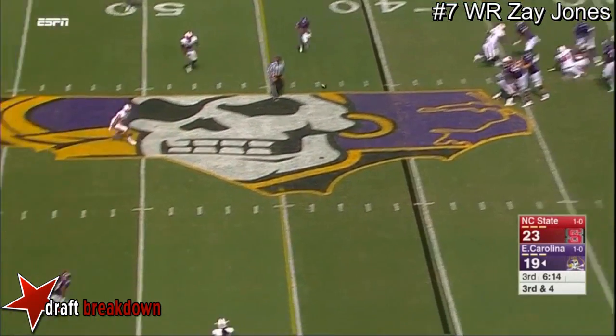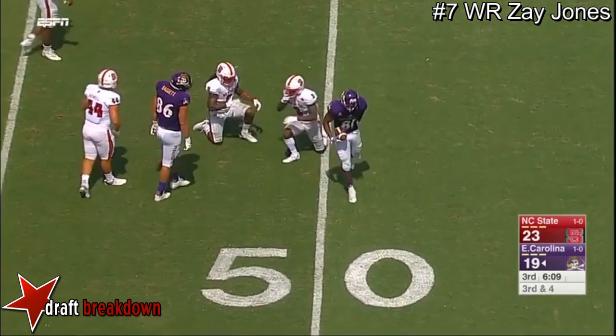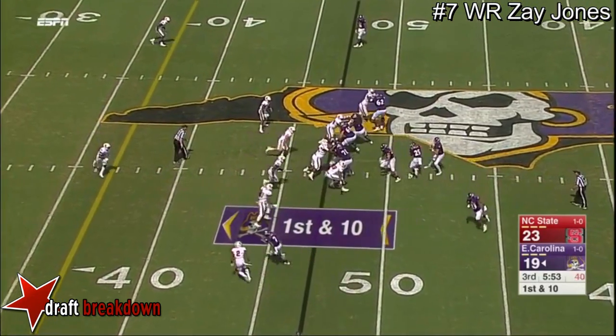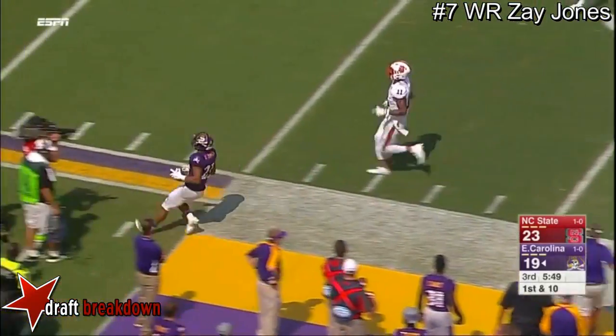Pressure coming from the edge. Nelson hangs in, throws wide open. Williams into NC State territory, and that is a clear chance. Nelson, 212 yards, 25 of 35, and some yardage down the sideline goes Quay Johnson.